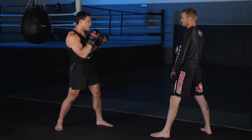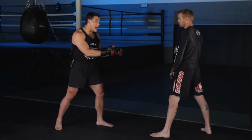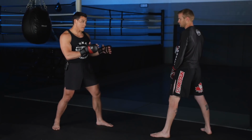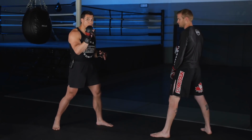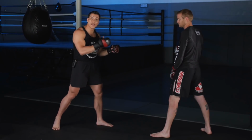The first one is distance control. To throw the calf kick, it is slightly different than your low kick, which gives you that little bit of extra space to avoid counter punches. If I want to kick the quad, I need to be closer to my opponent. But if I'm attacking the calf, I can be a little bit further away. And because fighting is a game of inches, being one or two inches away from the counterpunch is going to allow me to hit and not get hit.